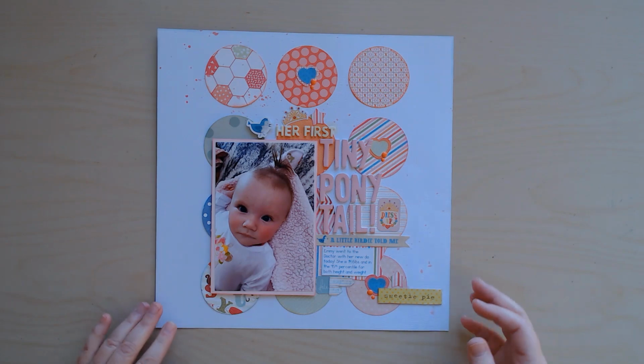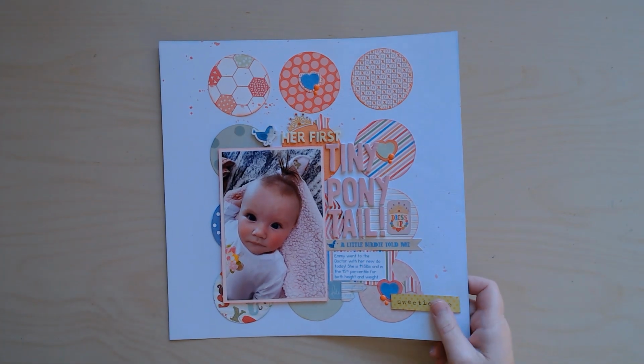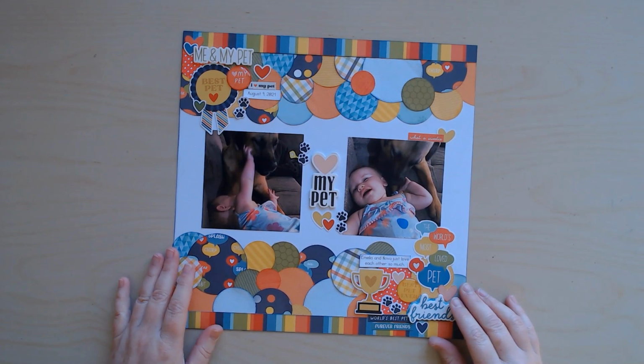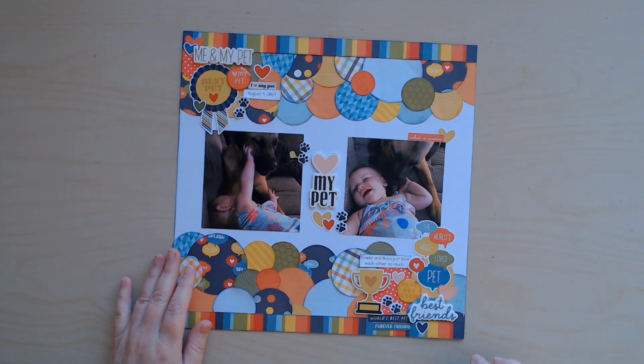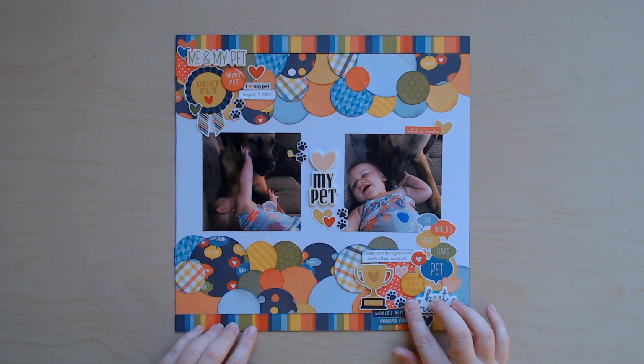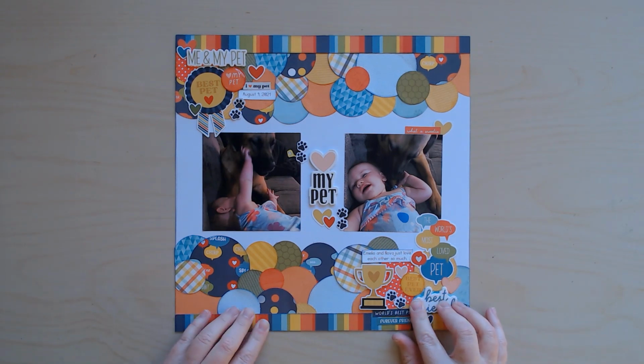So cute. And then after I was done that, I needed to get working on my April class because my March samples are at the store. And then I just kept going. So I used this, I think it's called Pet Shop. I don't know, I put it away. Collection kit for this class.